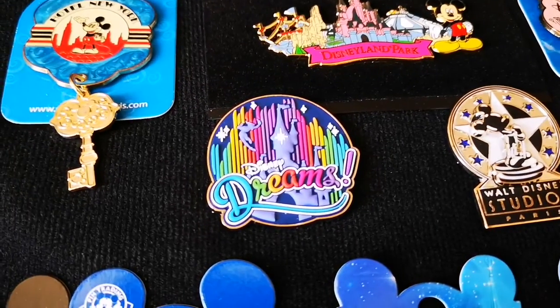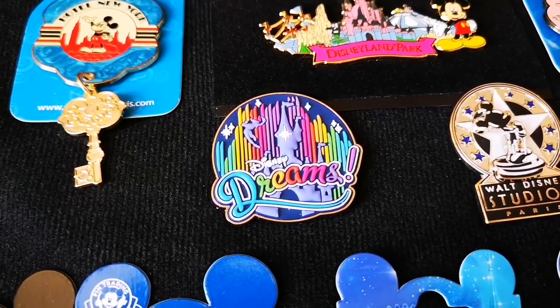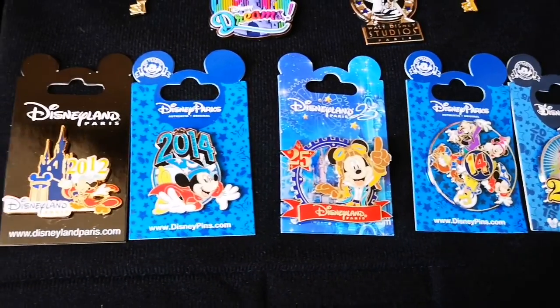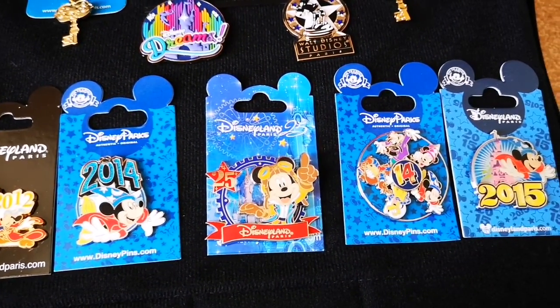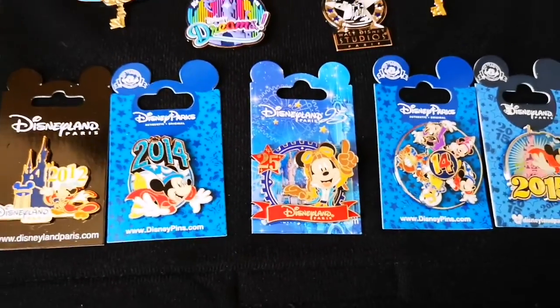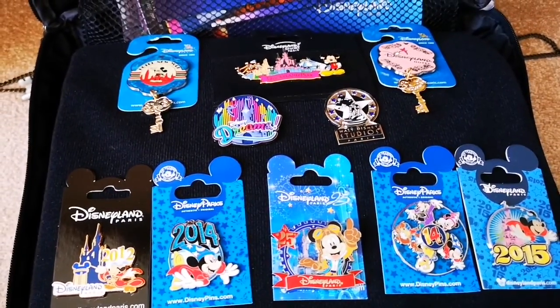And then my favourite fireworks show, Disney Dreams, there. So I definitely had to get a pin to commemorate that. Also, you'll notice that I like to get pins for the years that I go. So, 2012, 2014, 2015, and then 2017 for the 25th anniversary. We didn't go in 2016 because we went to Disney World instead. So there we go, that's the first page of the pins.